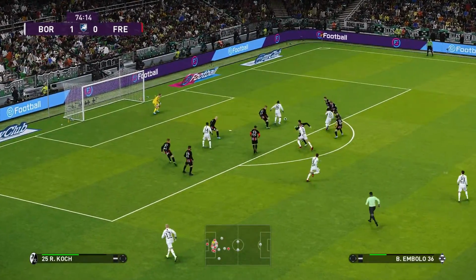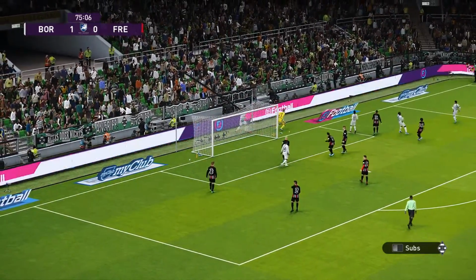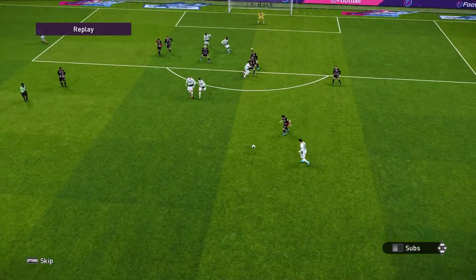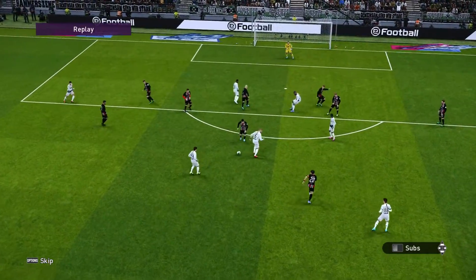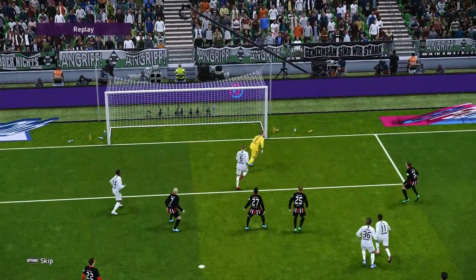Good take, and he's had a look. Has a hit! Oh, good stop, it had to be. Oh, and that should have been two. Yeah, he knew only too well that to concede then would have been tough to recover from. That could prove a big moment in this game.